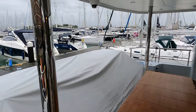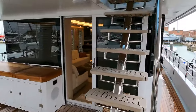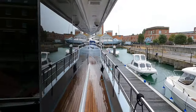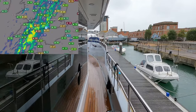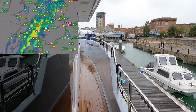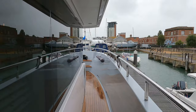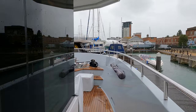Having boarded the boat via the sizeable swim platform and entered the cockpit via the starboard boarding gate, I'm going to give you a quick tour of the upper deck before taking you inside the boat. It is worth mentioning that the weather today is absolutely howling, and that there are some other people on board as the boat undergoes some general maintenance. So this video will have a similar feel to the videos that I film when I am at boat shows.